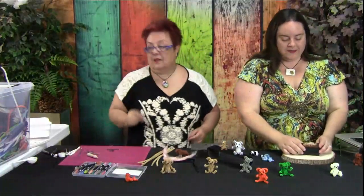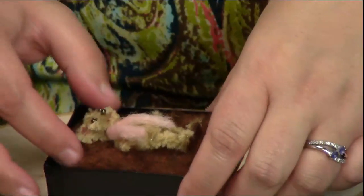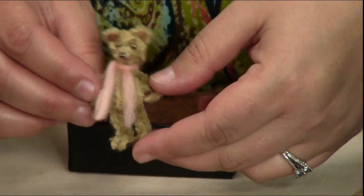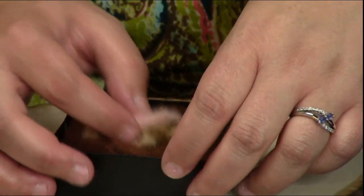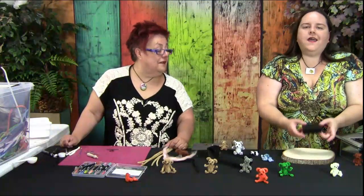Look how cute. I mean, it changes everything, right? It comes in a little gift box. I just put some wool there for you to see. And then here you have the little teddy, a miniature teddy bear. And he has a little bed. And they cannot even tell it's pipe cleaners. It's super cute.